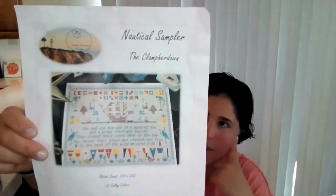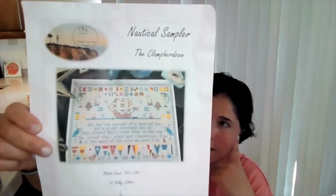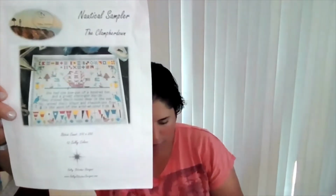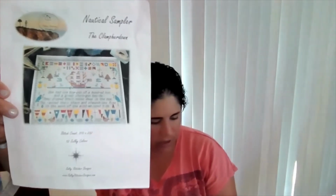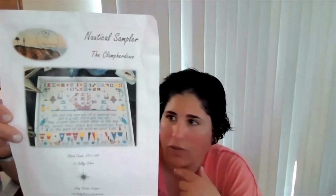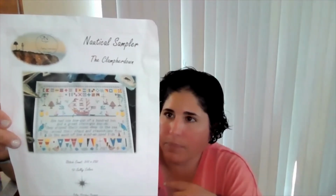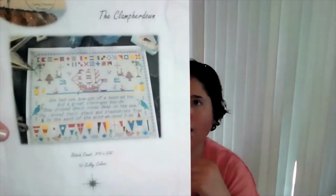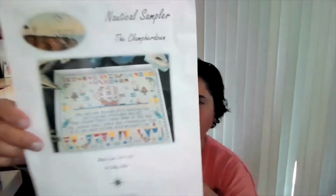She's also pretty big. Stitch count is 310 stitches by 232. I'm stitching her on 40 count Under the Sea Fabrics, Aine, A-I-N-E, stitching it over two threads, and I'm using Sulky threads. There are 12 colors here in the sampler. So my goal for this was to get at least 1,000 stitches.